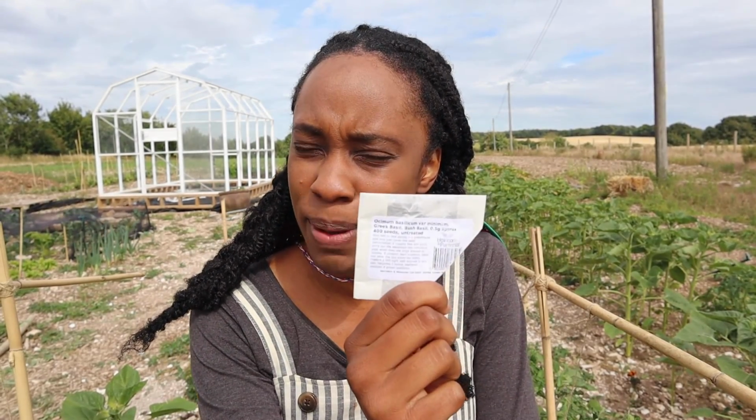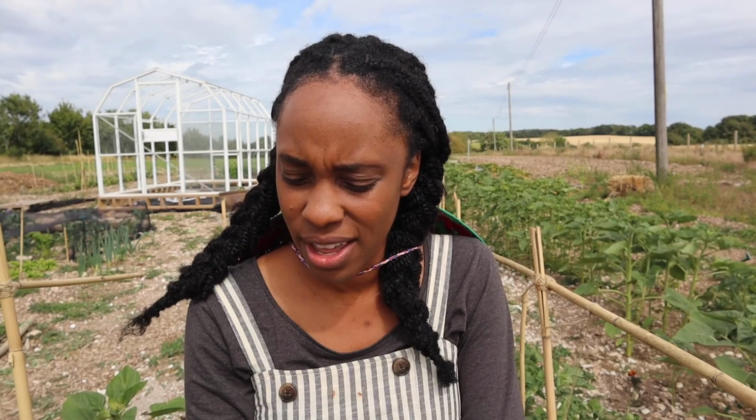We've also sown some Greek basil. I've never had Greek basil before. It looks very different to the usual basil that we see, and it looks different to the other basil that I am growing in our herb garden. I have Genovese basil, and I think that other variety is sweet basil.